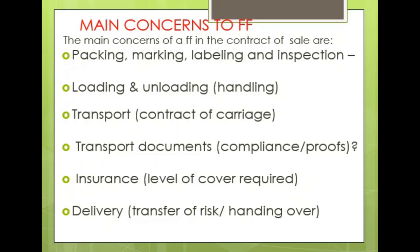Transport documents to meet compliance with statutory and regulatory measures. And sometimes the transport document serves as proof of delivery. 5. Insurance, the level of cover required. The next one will be delivery, the transfer of risk, or as it were, handing over.